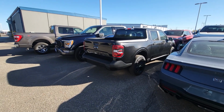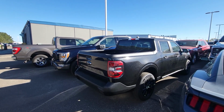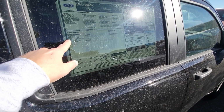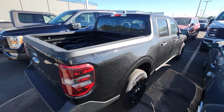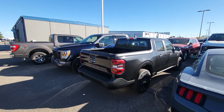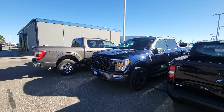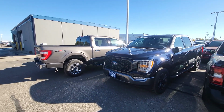Maverick with a black appearance package and a Shadow Black right there. XLT hybrid as well. Does not have the Lux package. This is B992 order number. Black appearance package and Copilot 360. So for 2024 you couldn't order this truck like this, because if you go black appearance package you were required to get the Lux package in 24. In 23 it was available. Heritage Edition is actually one of our used ones. So another used Heritage Edition we got in.